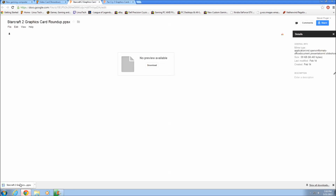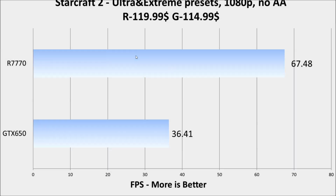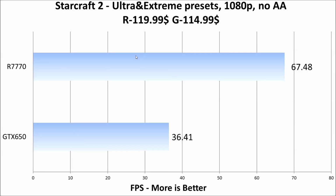Now, moving on to Starcraft 2, I want to let you guys know that all these video cards are clocked to about what the standard consumer grade enthusiasts are overclocking their cards without severely overvolting them and stuff like that. Starcraft 2, this was an interesting test if I remember correctly.